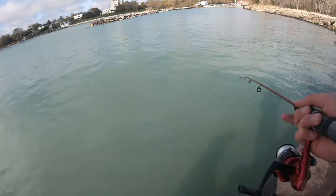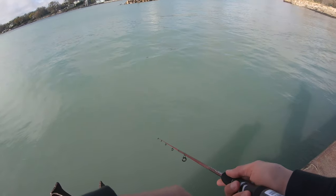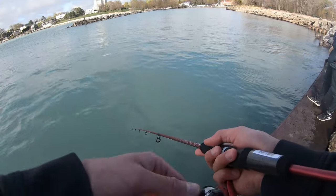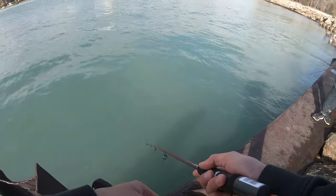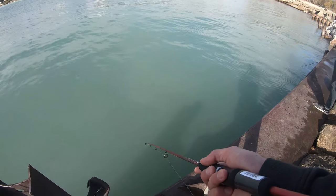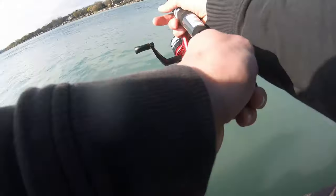If they're in here, you know they bite. It's crazy. They're schooling fish, so it'll turn on for like 30 minutes and then completely shut off, and then it'll turn back on for like 15 and shut off.